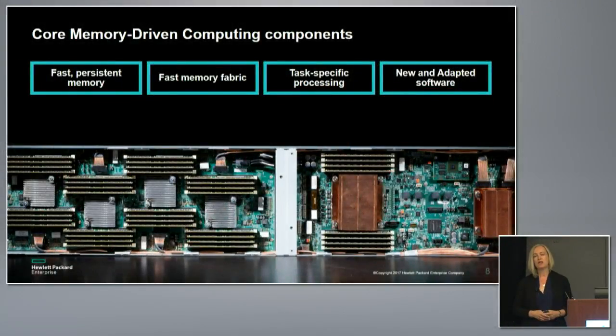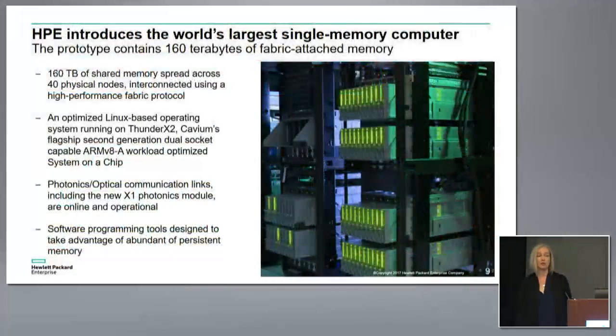So for us, when we talk about this in Hewlett Packard Enterprise, when we think about what it means to be working in a memory-driven computing context, we're interested in the fast persistent memory available to us, the fast memory fabric, task-specific processing, and then the opportunities for new and adapted software to take full advantage of these capabilities. It's that last one that we want to focus on today.